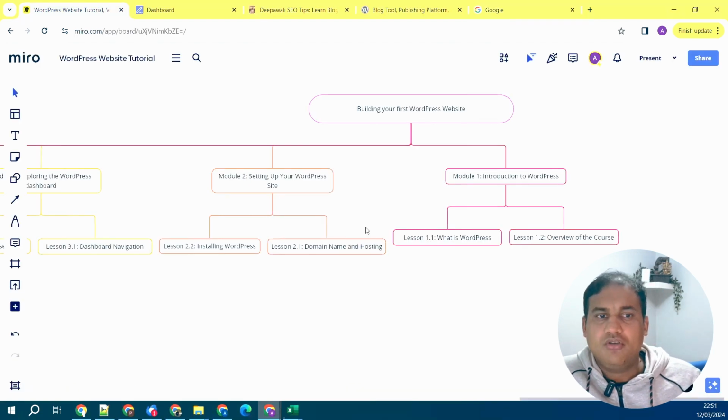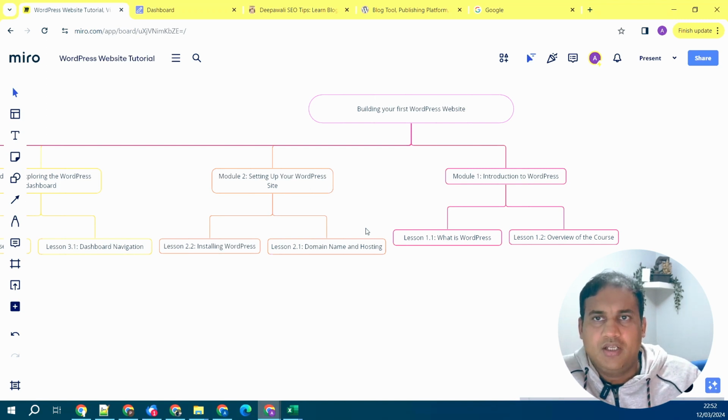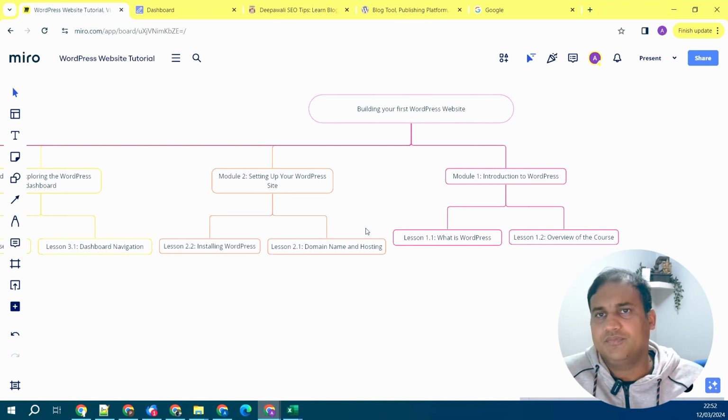Now let's talk about hosting. Hosting is kind of a server where your website will be hosted, and it's a kind of digital space which you have to purchase so that the world can access that data. Now, you can create a host on your local server as well, but that would be accessible to you only, and that is normally done in a development project, so it's not required as of now.